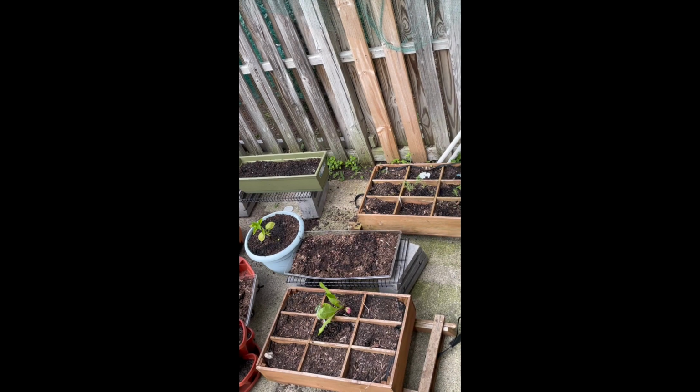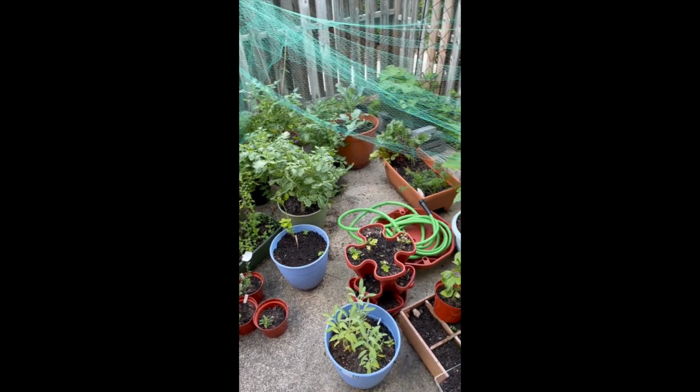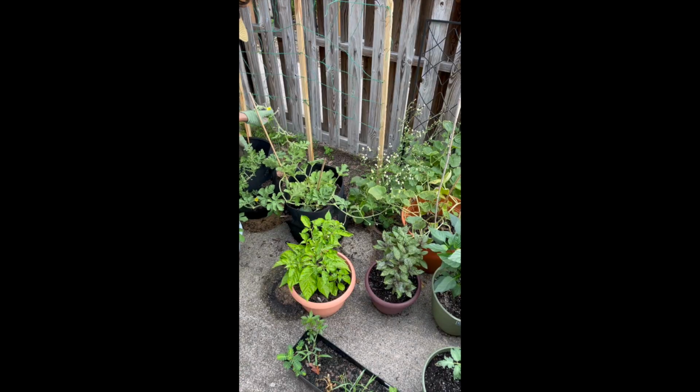I grew herbs: basil, holy basil, oregano, thyme, cheese, bell peppers, habanero peppers, sage, lettuce, watermelons, like three, four different types of watermelons.